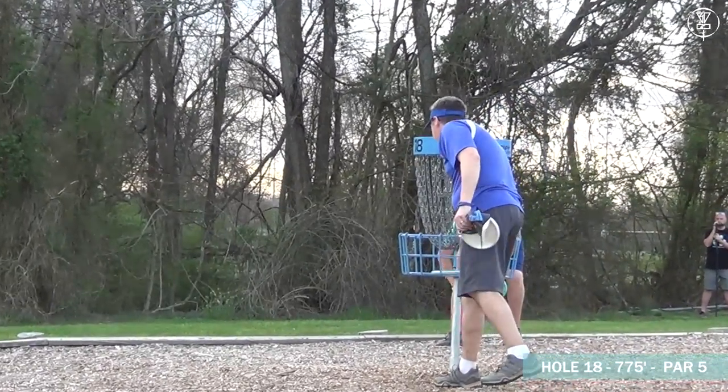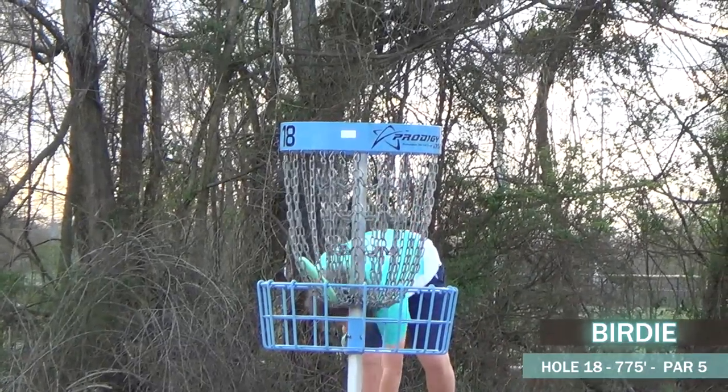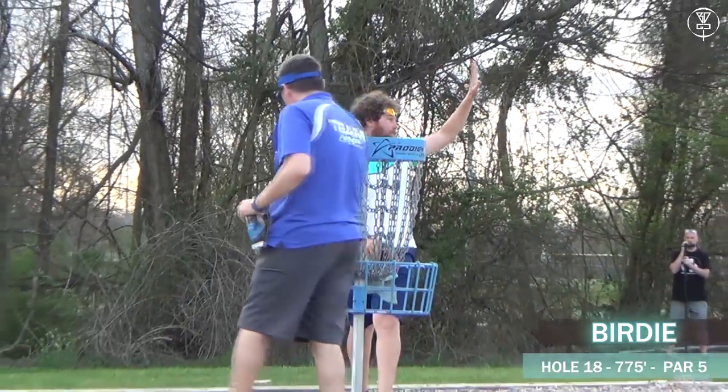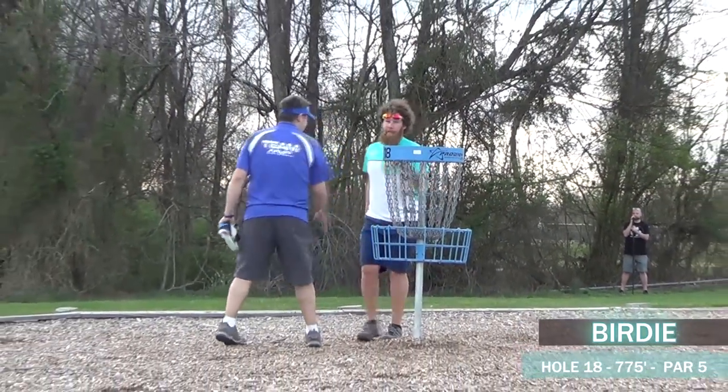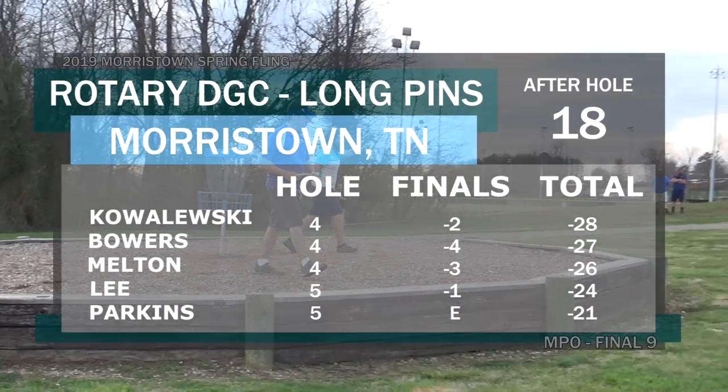Unfortunately, Danny wasn't able to make his putt there. Zach up and in as well for a birdie. It's a good birdie after that crazy skip. That's going to do it. As you can see, Bart, the winner, with 28 down. Logan just one stroke behind at 27 down. Melton with 26 down. Sam Lee with 24 down. And Danny fell a little bit behind, but he did shoot the hot round during round two.